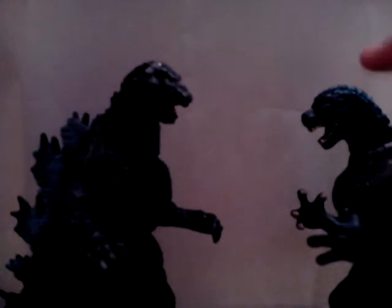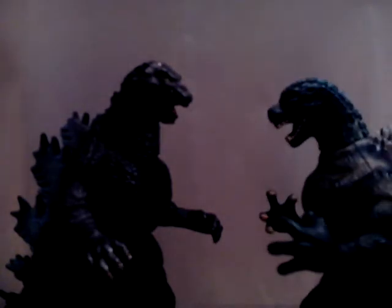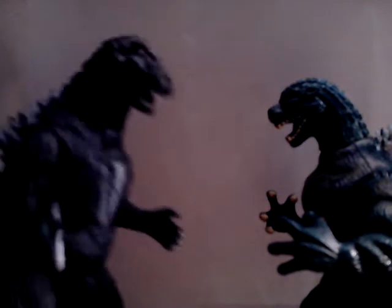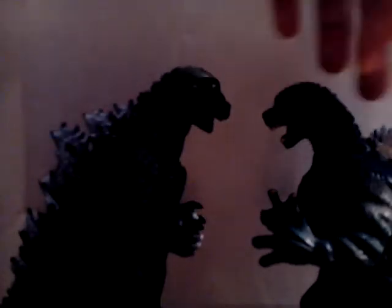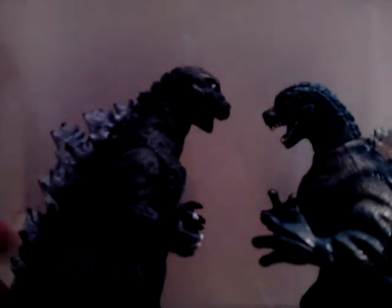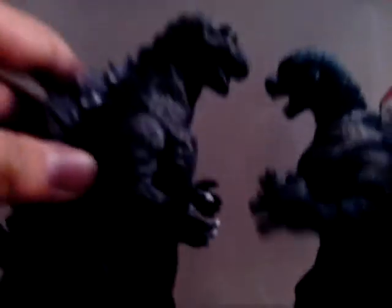Which, not a problem for me, as this guy was indeed the first 90s Godzilla. But this Godzilla figure looks like a mixture between this Godzilla and, this is just in my opinion, this Godzilla. Why do I say that? It's mostly in the spines. The spines just, to me, they look similar. And also, the feet. I don't know what you guys see, but I see the feet kind of the same, you know?